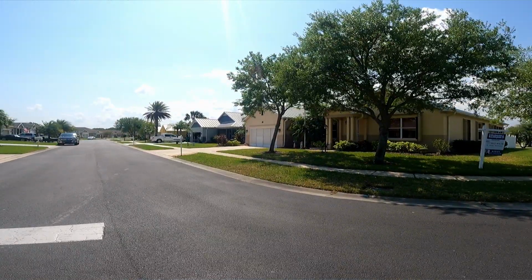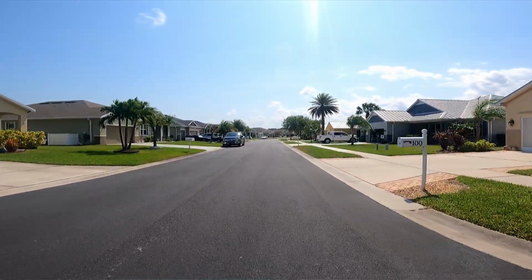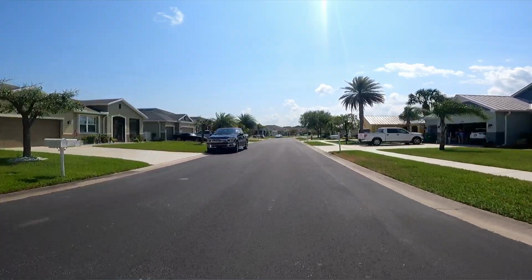Here we are actually passing one of my listings that is under contract, 100 Salazar Lane, a 4-bed, 2-bath home that's 2,700 square feet. Like I said, the homes here tend to be on the larger side.